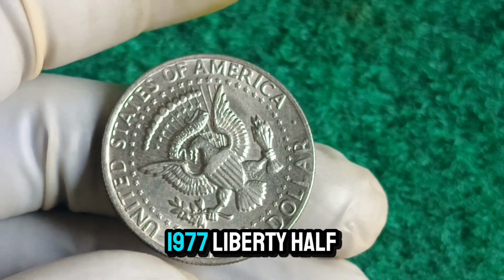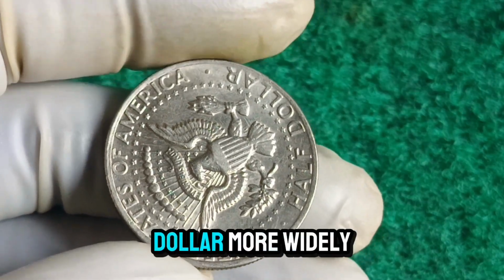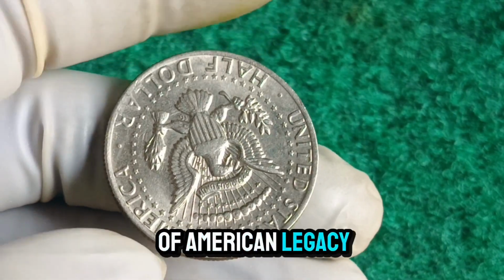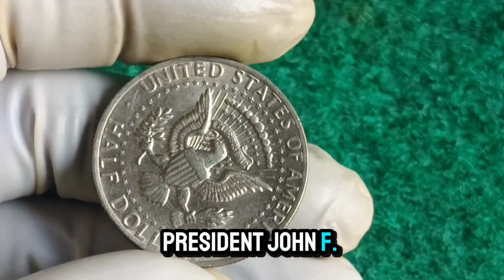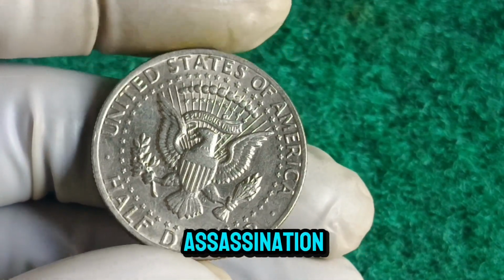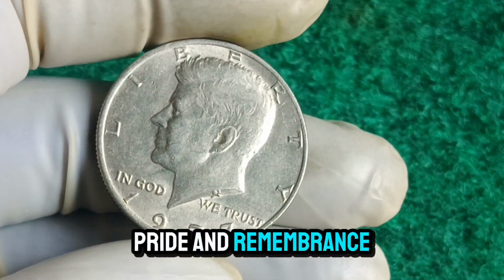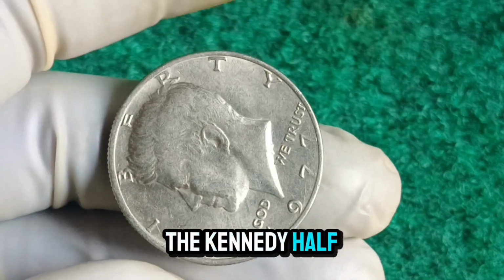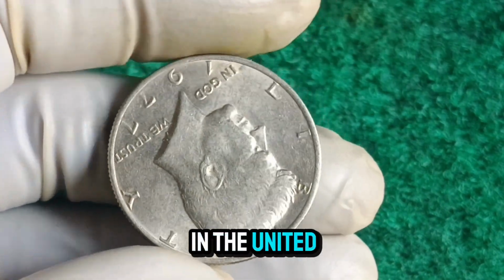The 1977 Liberty half, more widely known as the Kennedy half, carries with it more than just monetary value. It's a piece of American legacy. Introduced in 1964 to commemorate President John F. Kennedy after his tragic assassination, the coin quickly became a symbol of national pride and remembrance. By the time the 1977 version was minted, the Kennedy half had already become one of the most collected and admired coins in the United States.